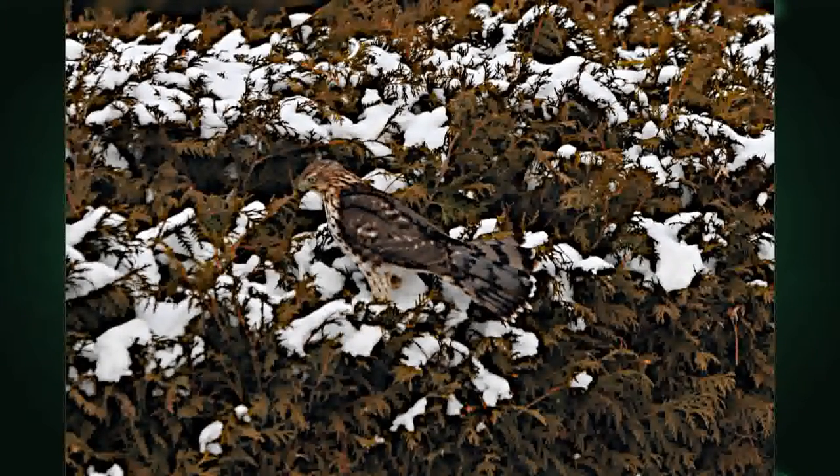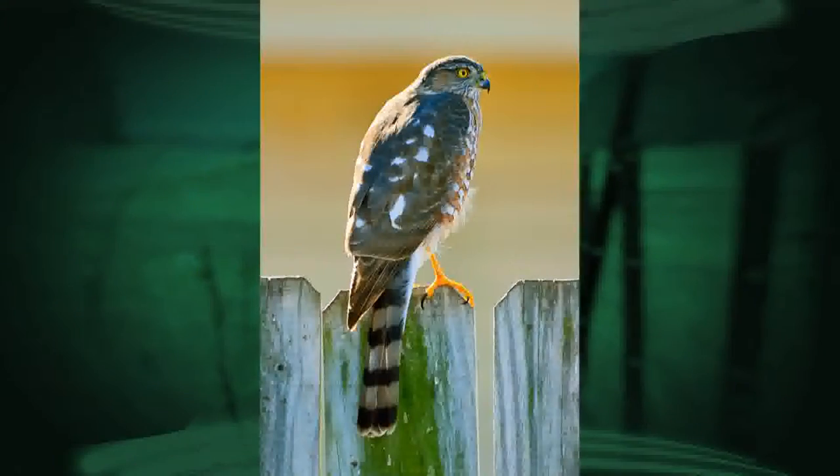Oftentimes, folks don't get a chance to see these birds all that much because they're often tucked in. It's hard to point him out. Right, and this guy just happened to be hanging around and maybe looking for voles or even other birds at the feeder system. Now, there's a hawk that looks very similar to this one, which just always stumps me. Right, and it's a tough one.